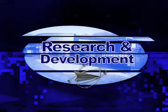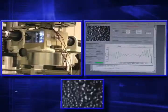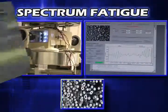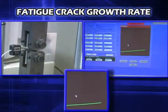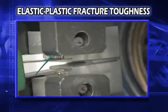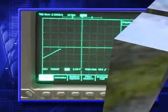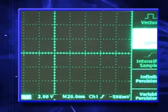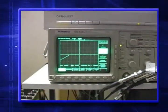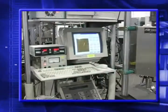Research and Development. The Research and Development Department of WMTR has an extensive range of testing capabilities, including spectrum fatigue, fatigue crack growth rate, and elastic plastic fracture toughness. We have the capability of testing fatigue specimens under variable amplitude load or spectrum loading in environments ranging from cryogenic to elevated temperature.